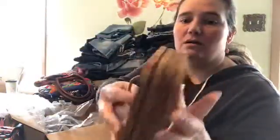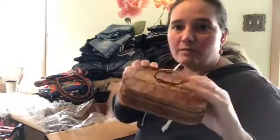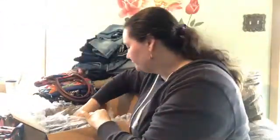So this is a cute little wicker, adorable little square box. This one I could probably put online. I don't know, maybe $8 to $10 plus shipping. No markings or anything.